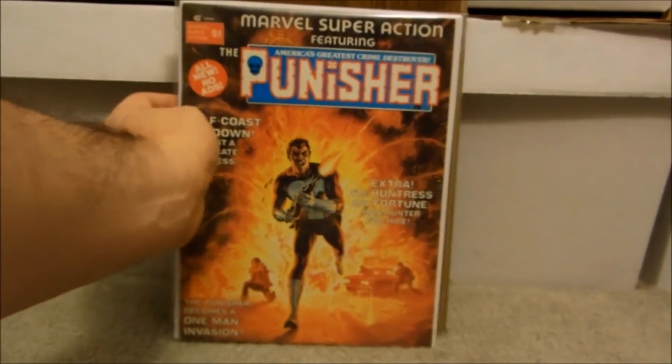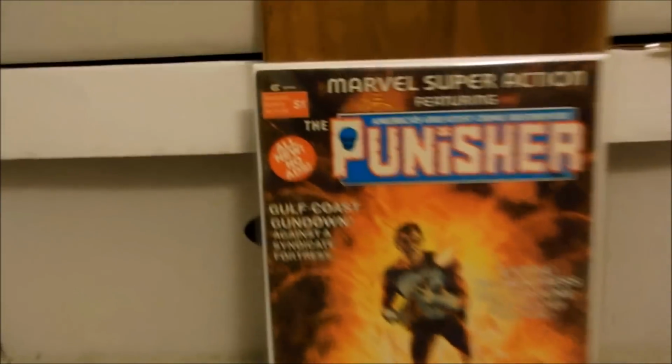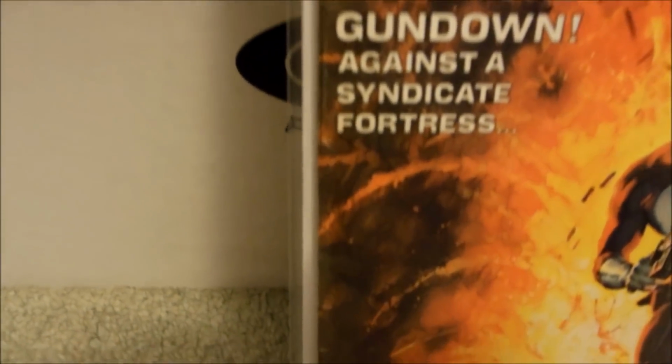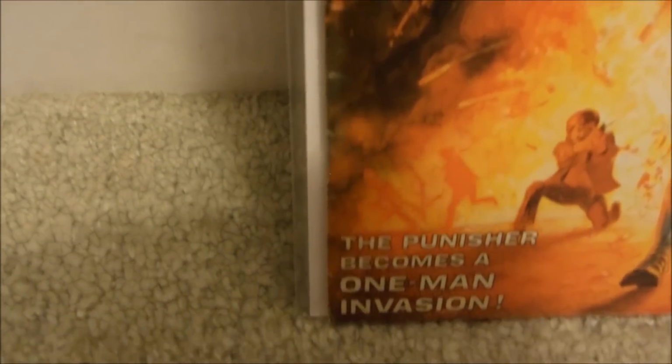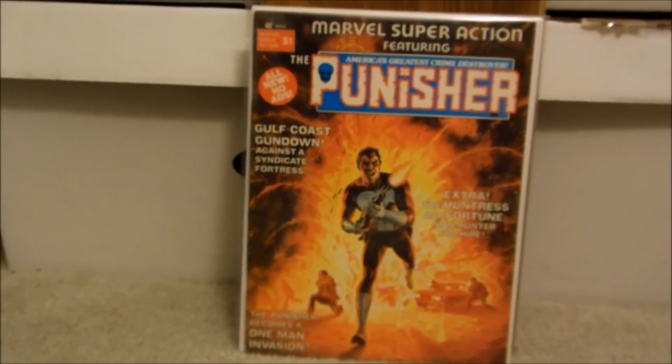I only paid $36.98. This book can go up for a couple of $100. Now, it's in probably 5.0 grade. There's a couple of ticks along the spine here and there that do break color, but overall, as you can see, presents really well. And for early Punisher, can't go wrong, especially for that price.